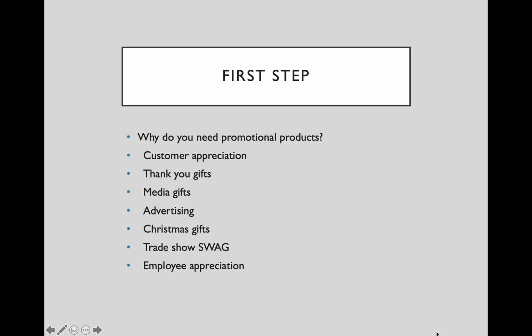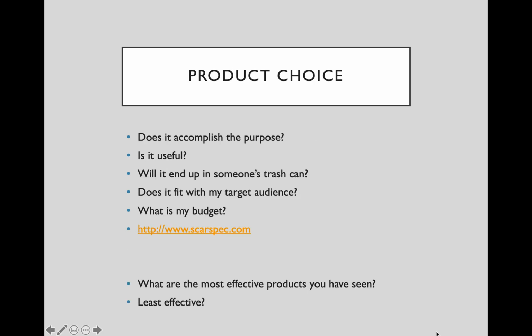So first step, why do you need it? Second, let's start looking into exactly what we need. Does it accomplish the purpose? I'm doing this lesson because I see so many marketing promotional products that are useless. Is it going to end up in the trash can?